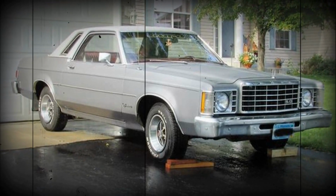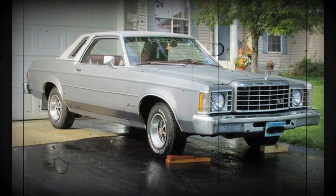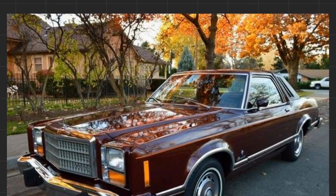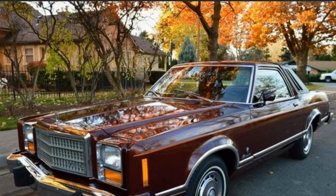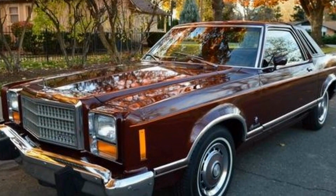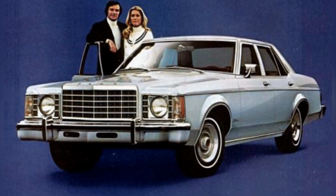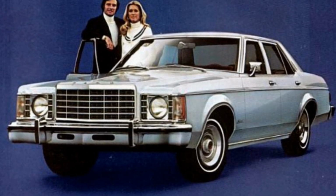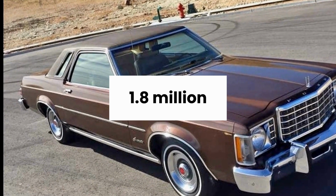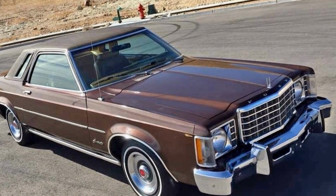It was upright and formal, but didn't seem very comfortable. It's funny now, but Ford ads compared the Granada to the Mercedes-Benz 280. Not too much at first, but then they did it a lot. People in the 1970s must have liked it because they bought a lot of Granadas. From 1975 to 1980, Ford sold almost 1.8 million cars, and that's not even including the similar-looking Mercury Monarch.